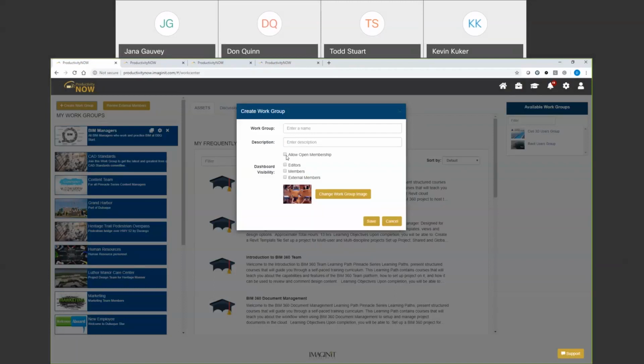I'm going to add things to it, and anybody who wants to join who can. And as more and more things get added to it, they get notifications like other work groups. They'll be notified when new things are added or removed. But that's the open membership option.